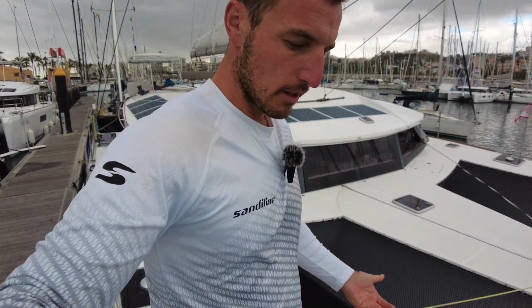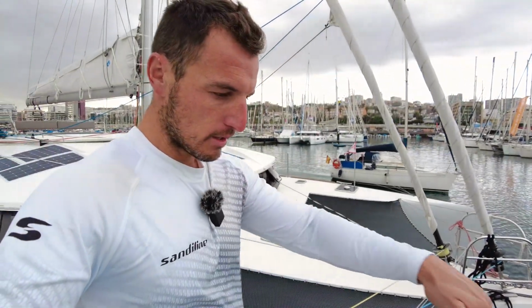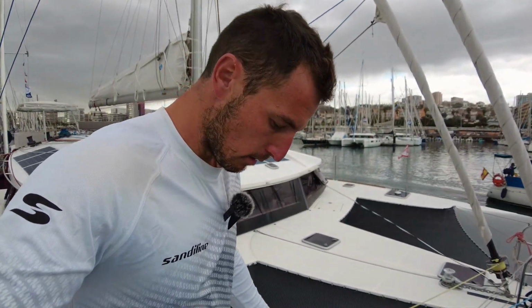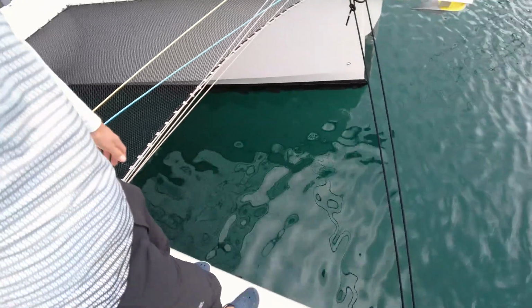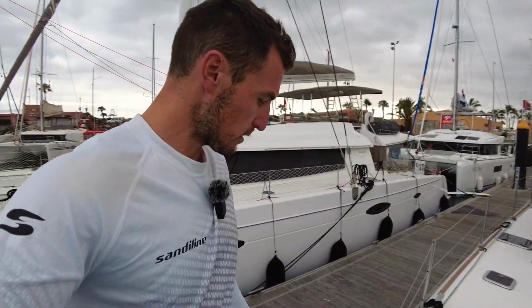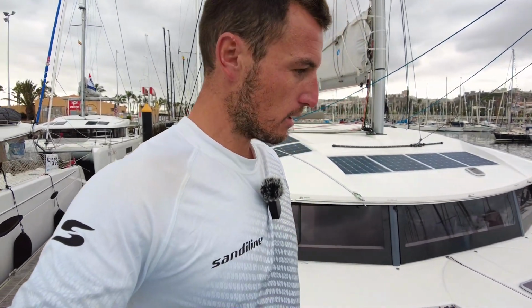And there's another thing. On the cruising catamarans, everybody wants to jump in the water from the bow, and it's always a very stupid shape. It's slippery, hard to access. Now look at this. This boat has this good surface, very easy to come here and jump in the water. That's exactly what everybody does, especially kids. When they come on a boat, they want to jump from the bow. And here you can do it really safely and well.